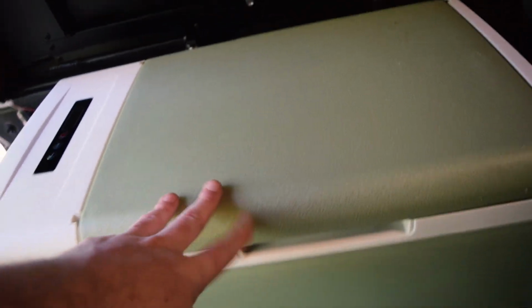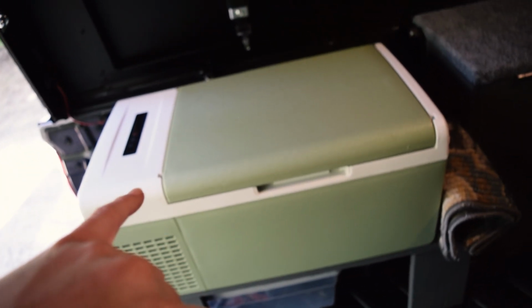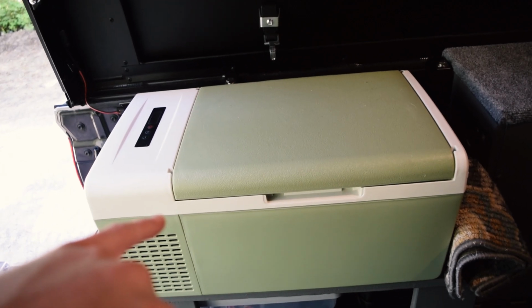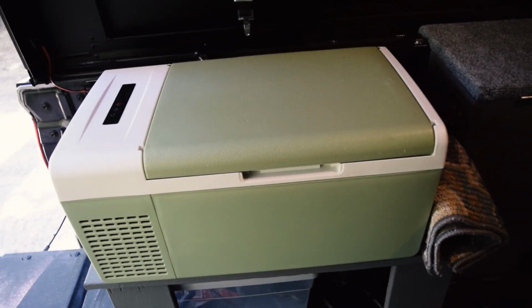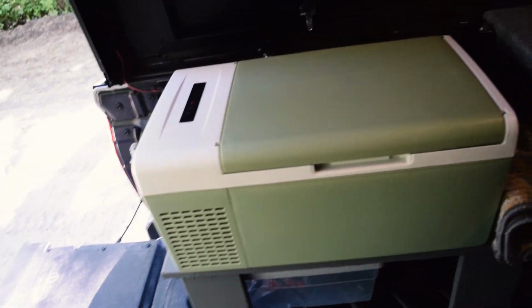Over here, I made a little pedestal that fits my fridge. This is a Set Power, I think 15-liter fridge. It was on sale recently. I love the color. It looks really nice in here, and it's a perfect size. It fits perfectly right here.